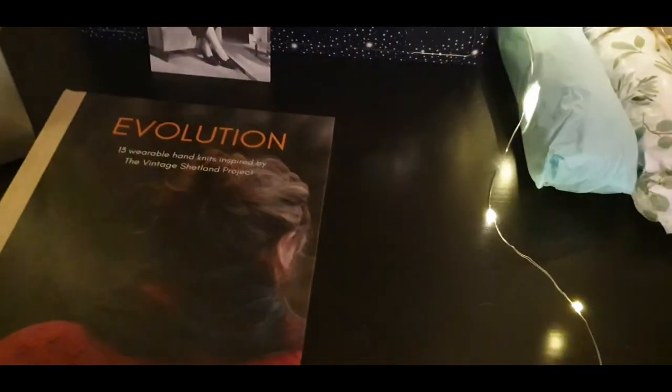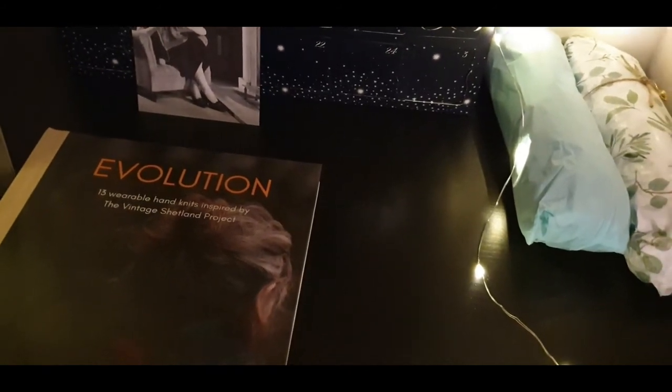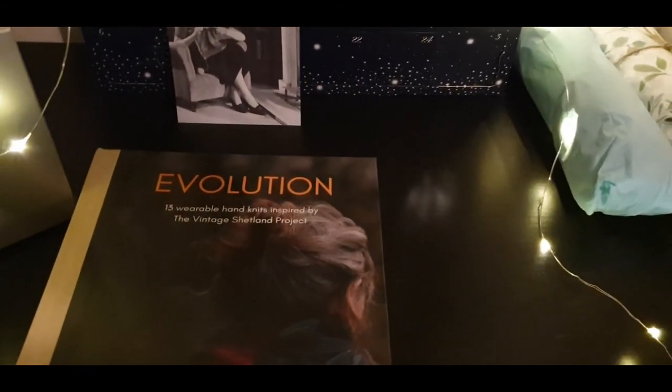I'm not going to go through what I've just been and bought at Hobbycraft, because I spent a fair amount of money there, so I think I'll do a haul type thing tomorrow.